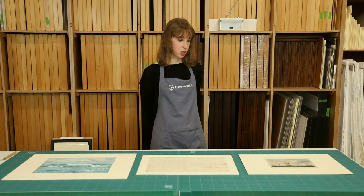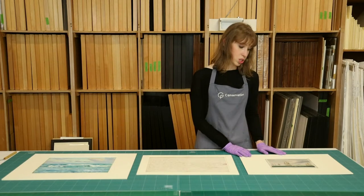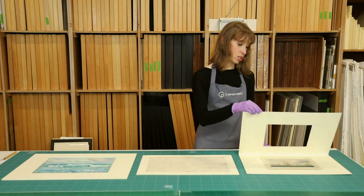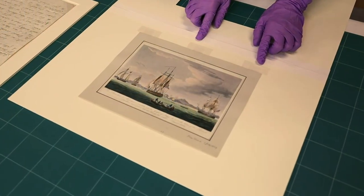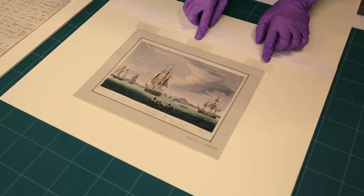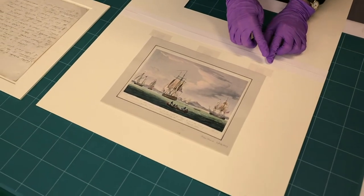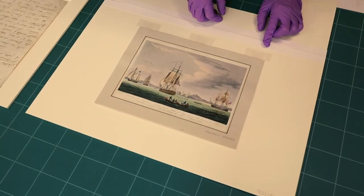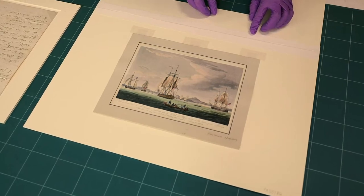So first, I'm going to show one we have here, a 19th century print, which is hand-coloured, and this has been mounted with T-hinges. You can see here there are vertical and horizontal strips of Japanese paper which have been applied, one as a crossbar over the top, and a tiny amount of wheat starch paste has been used on the back of the print, and this is a reversible adhesive. So this is going to be displayed temporarily, and then it'll come out of the mount.